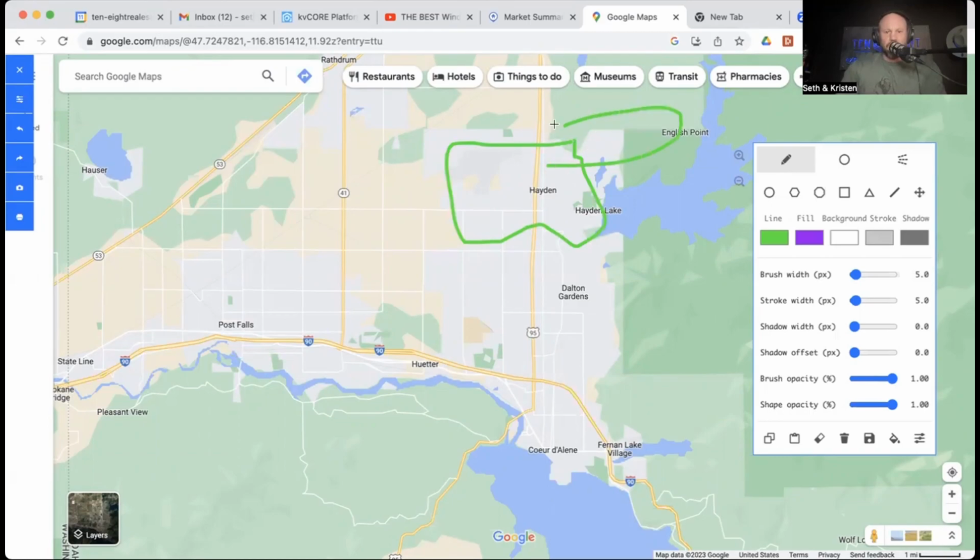So a lot up here in this area is kind of more rural. There are lots of neighborhoods down in this area with more affordable housing options. These rural ones tend to have large acreage and can be $1 million+ homes. Hayden Lake, there's some wonderful neighborhoods in here, very high end kind of stuff. And of course, waterfront all along these shores. So if you're looking for good waterfront options, Hayden's great.